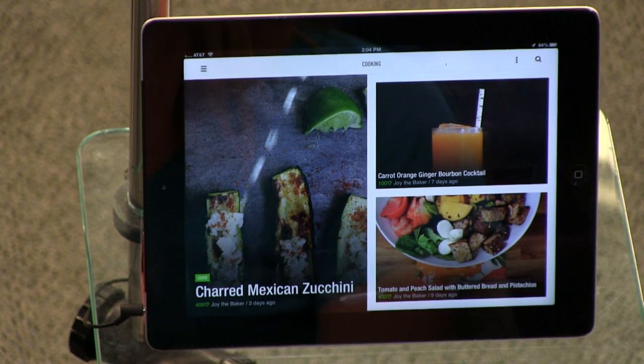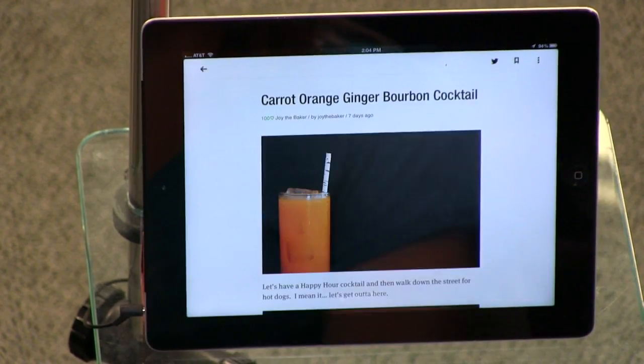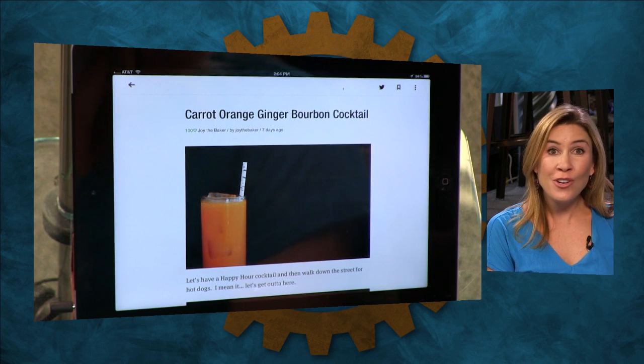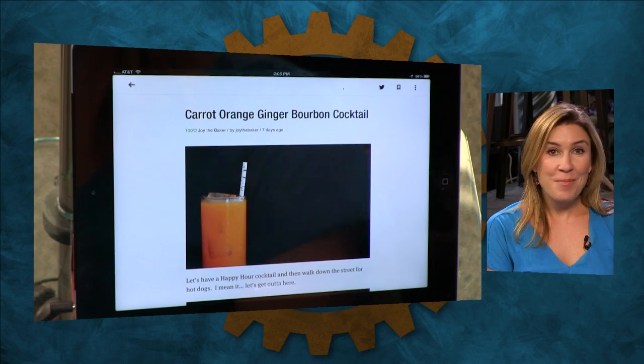charred Mexican zucchini. That's good. Or that, I love that, the carrot orange ginger bourbon cocktail. Where's an intern when you need him? Carrot, orange, ginger, bourbon. God, that's a lot of stuff in one drink. It's so good for you, and it'll also ease the pain. It's the perfect drink in the world.